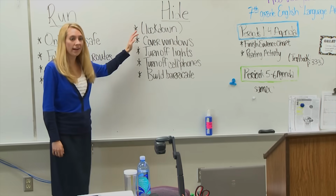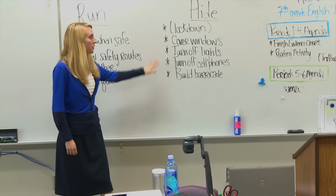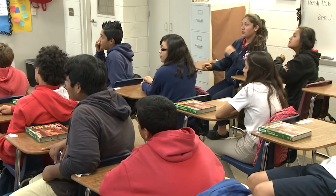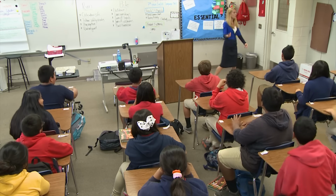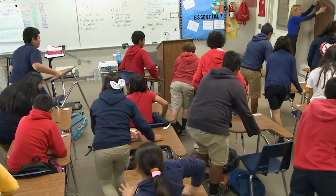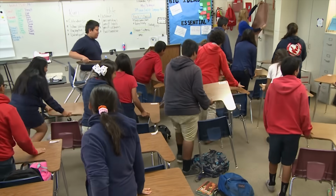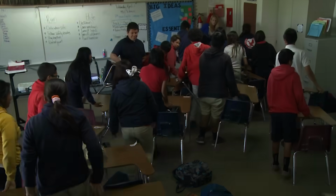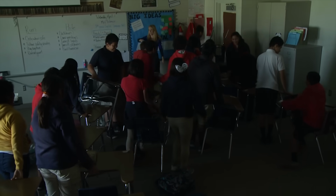Equally important to planning for an active shooter attack is practicing your response. Work with your students to drill the responses for run, hide, fight on a regular basis. The more it can become second nature, the more confident you'll be should an active shooter ever strike your school. And let's get the blinds on the windows.